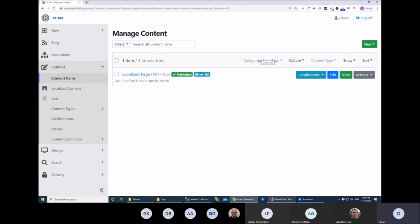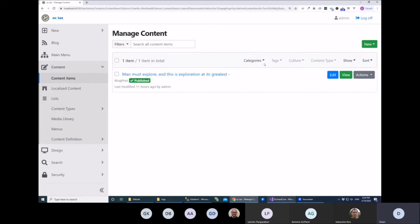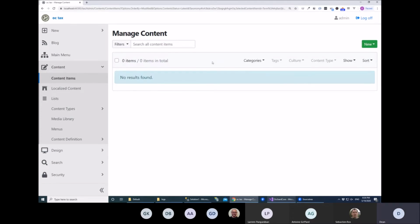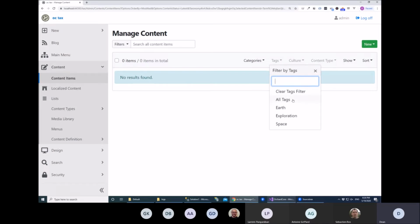And then I've made it extensible so that you can also apply taxonomy filtering. So if we were to just reset this back to all cultures, and this is just the standard blog recipe with a few alterations, we can now choose to filter by all the categories that are in a taxonomy. I can't remember if I assigned any to no, I didn't. Or we can pick another taxonomy and we can filter by all the tags. We do have to clear this one first.